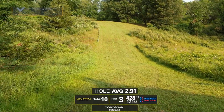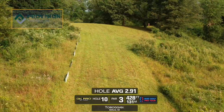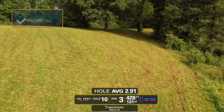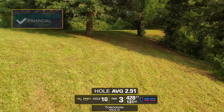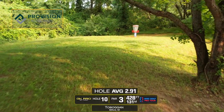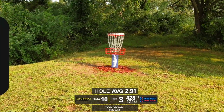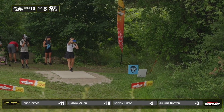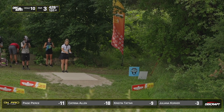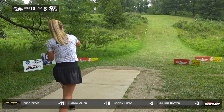This is hole 10. It is 428 feet. It's par 3 with 57 feet of elevation gain. Obviously, you want to stay in the fairway, but distance is also key on this hole because the approach is made much, much easier with even 10 to 20 more feet on the drive. The approach is restricted on the right by that tree. If you can get close to that tree, it makes this much simpler.